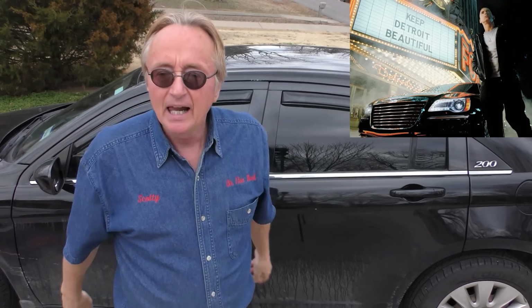Now originally, when they brought this out, they had that big Super Bowl ad where I believe it was Eminem riding down Detroit, and they're bragging about, oh, it's American made, blah blah, America, America. They always seem to do that in Super Bowl ads, right? But they picked the 200 and not the Chrysler 300.